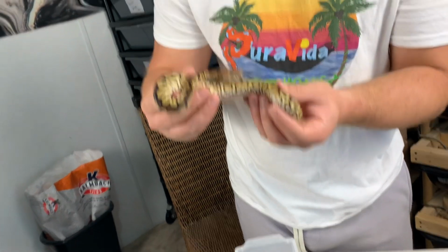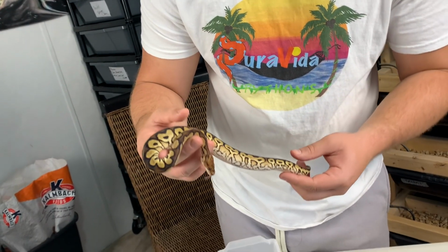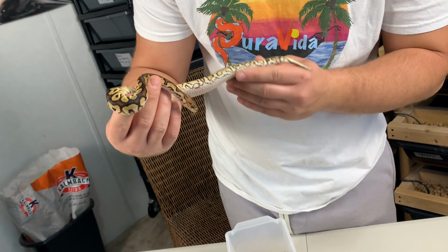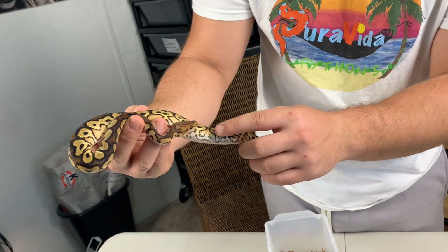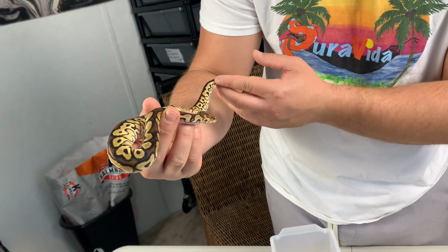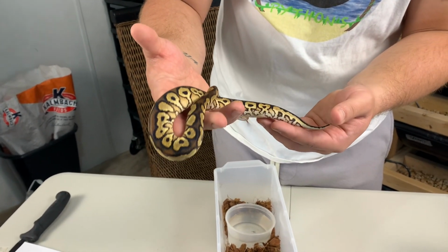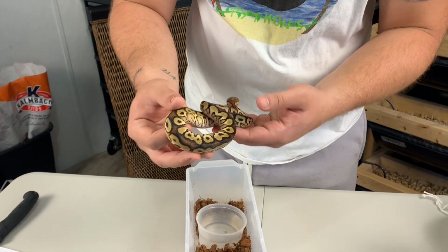So we're going to obviously treat her with the best care we can provide, and bring a lot of love into her life. And we're going to really enjoy having her here. I love the sides, like the orangish reds and coppers mixing in with the white from the belly. She's just a really, really cool snake. I'm excited for her to really get acclimated.